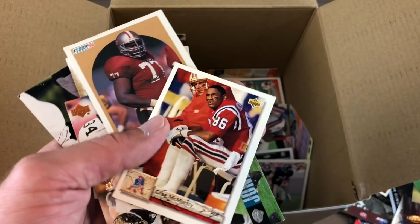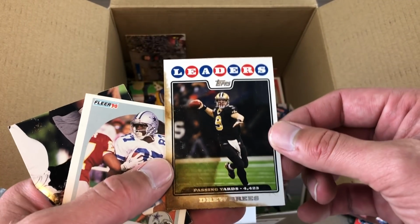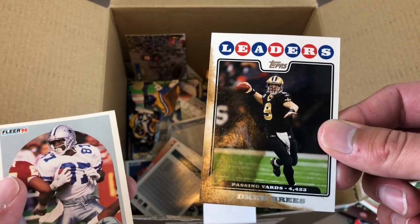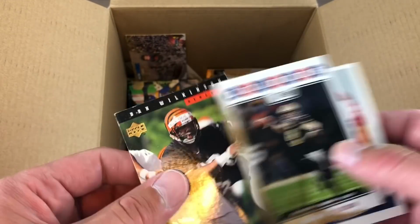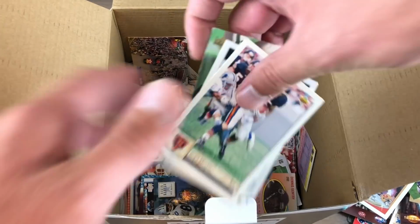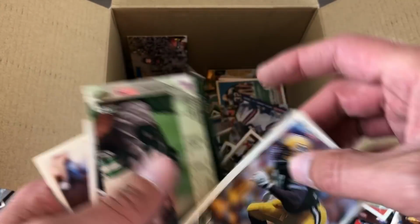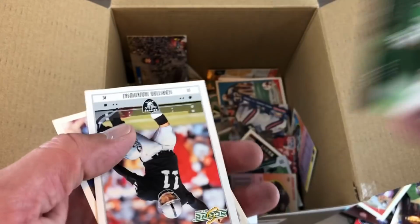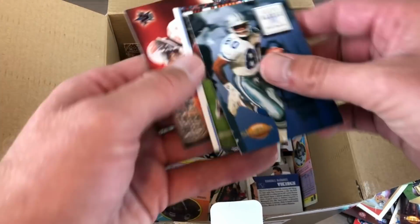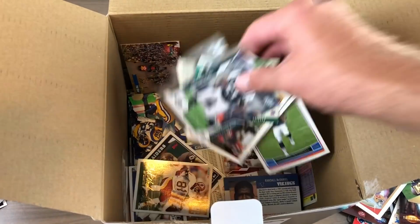Sam Mills, 90 Fleer. Try to pick up the pace a little bit here. Been going through the box for about 25 minutes. Drew Brees, big coffee and or fecal question mark stain. Pretty filthy. And makes me regret not wearing gloves, but I will dip my hands in acid after this video is over. Gonna have to get this filth and residue off and purge myself of Work Done.